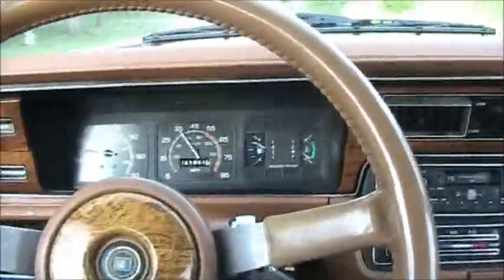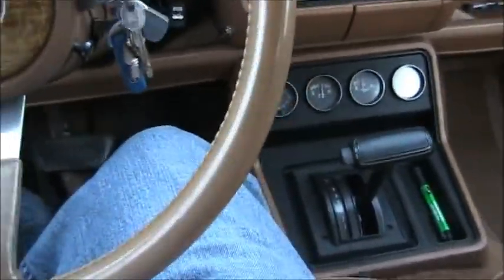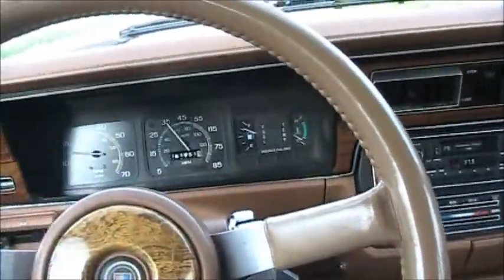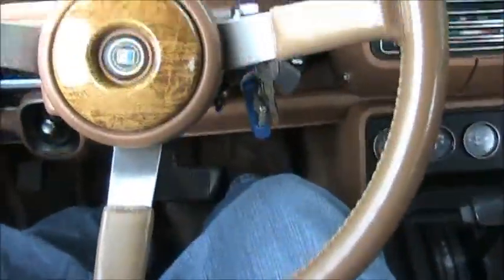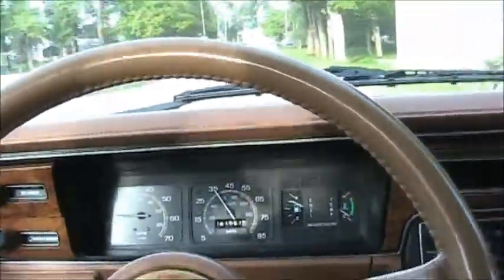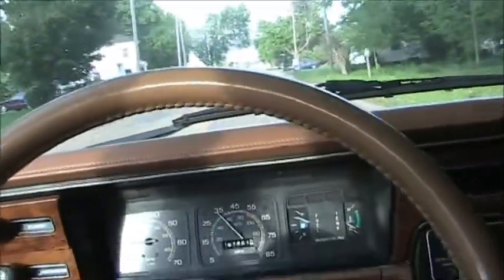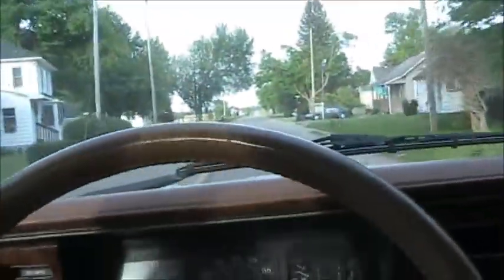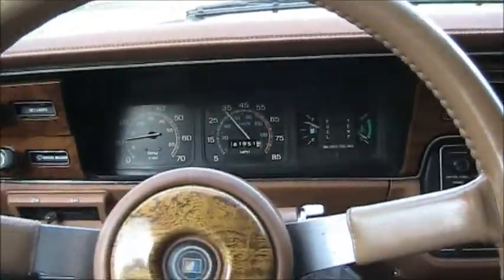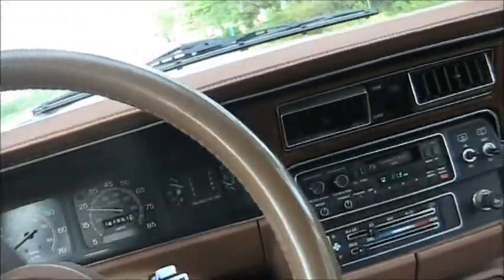And eventually maybe we can get around to throwing in another automatic to keep it original, or converting it to a 5-speed or 4-speed, whatever we can get our hands on. Obviously the manual transmission will be awesome because you're getting extra gears. Overall though, I mean, shoot. Sweet car, works.